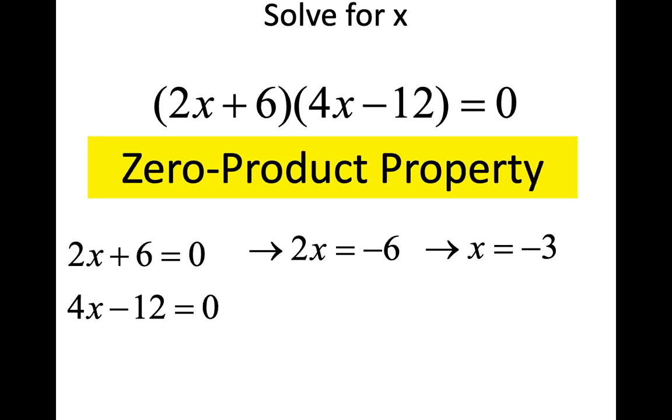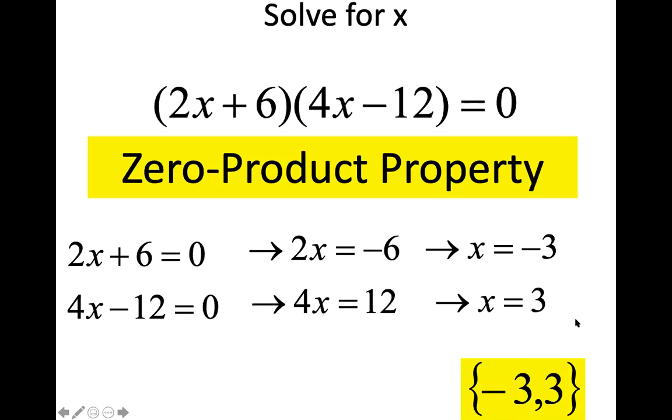Anyone lost in what I just did there? I just did both steps without showing you the step. The second one, 2-step equation again, add 12 to both sides, divide both sides by 4, and the final answer, -3, +3. Anybody lost in what I just did right there?